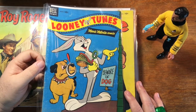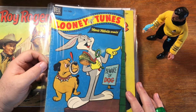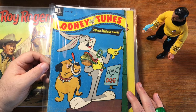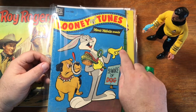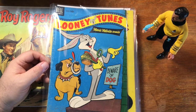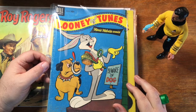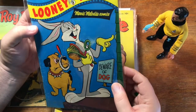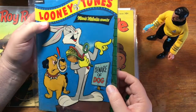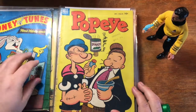Well, looks like Bugs isn't too afraid of that dog. He took care of it. He's acting as a Fuller Brush salesman. If you're trying to figure out what the hell he's doing, ringing a doorbell, holding a bunch of brushes, he is obviously, this was a thing, door-to-door salesman, which you don't see much of anymore at all. But the brush salesman was the big thing. And I have no idea what issue number this is, but that's Looney Tunes and Merrie Melodies comics.